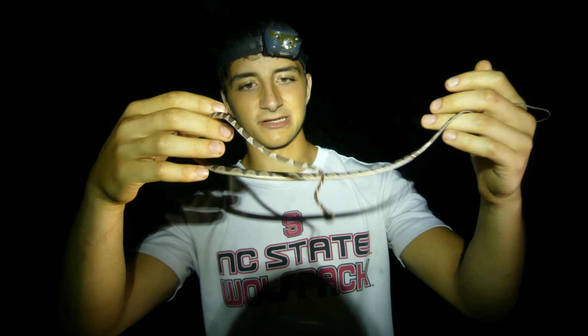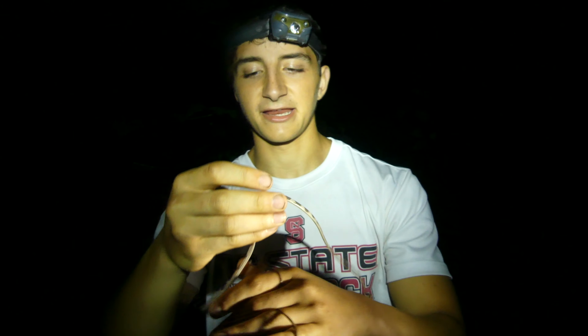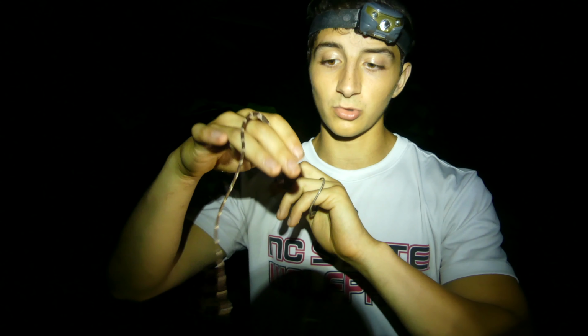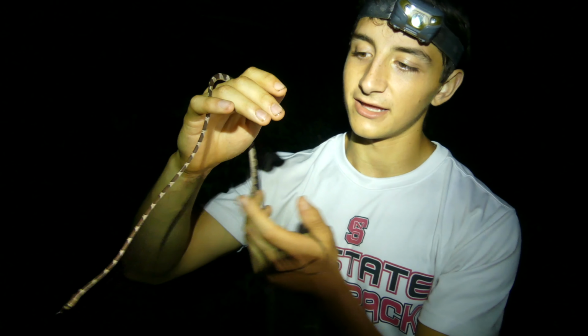You can see that this body design is perfectly suited for life in the trees. He weighs almost nothing, and you know, when people call snakes noodles, affectionately, this guy is literally almost the size of a noodle, and he feels like about the same weight.